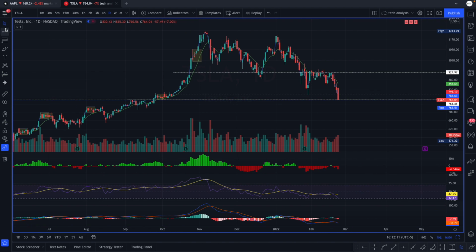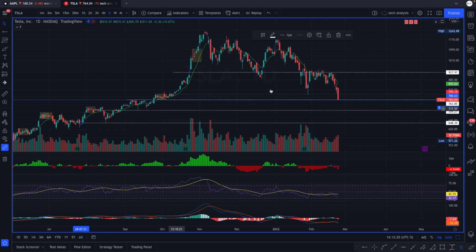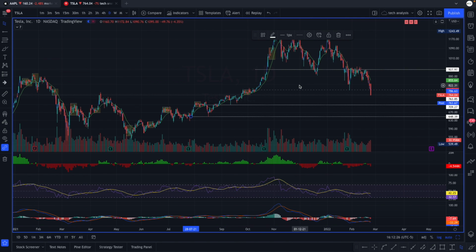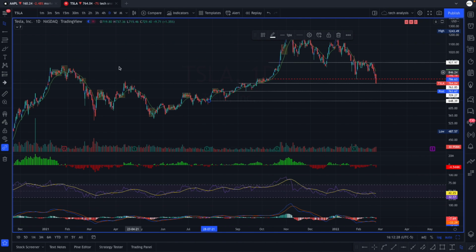The next support level I have on Tesla on my charts is this one right here, but I believe the stronger support easily is right about here, about 650, right? So Tesla is breaking down. It has made these moves before, so I wouldn't be too worried looking at Tesla.